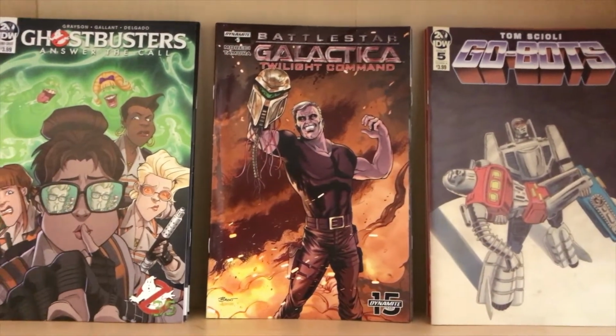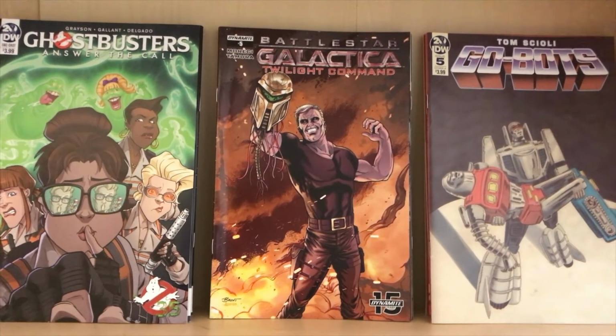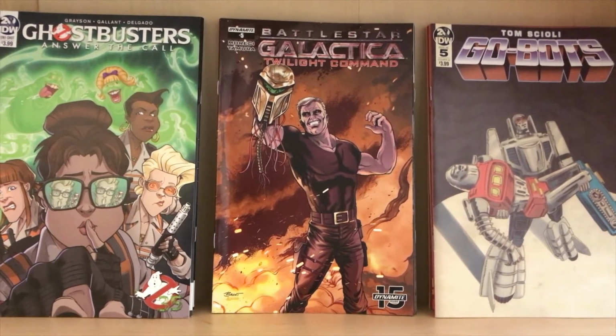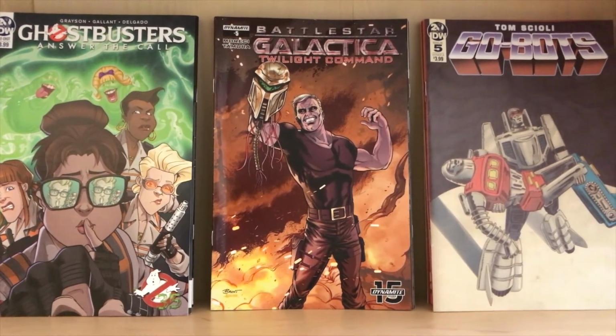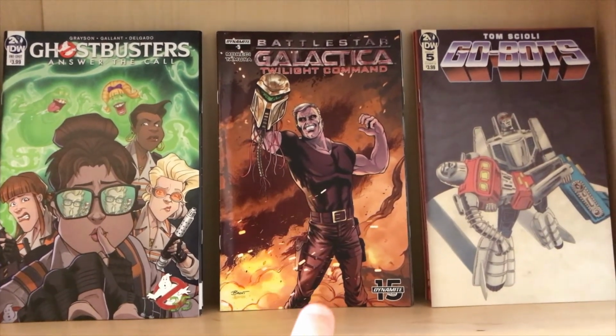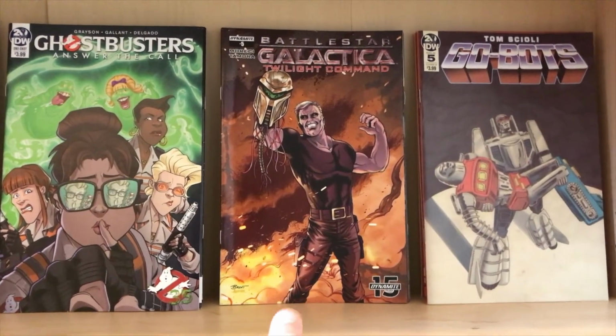Battlestar Galactica Twilight Command was another mini-series tying in with the third series of the show, which I just discovered last week, the week before, is all on the BBC iPlayer for the next year, so that is going to keep me very busy if there's another lockdown. That was a brilliant mini-series. I'm hopeful there's going to be more. I know there's been previous Battlestar Galactica comics, so I might look into going back and collecting them.